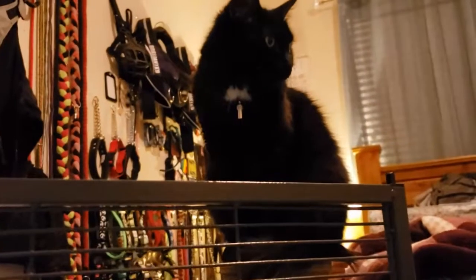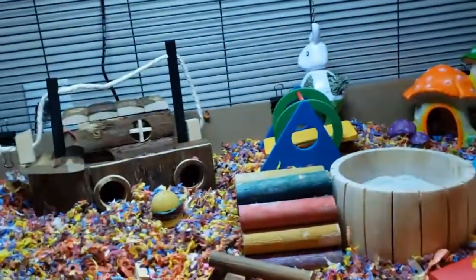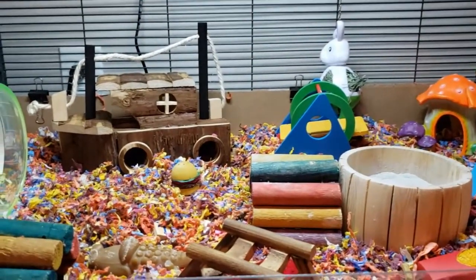I also have my little audience still chilling out with me. They are always around when the cage is open, so I just like to pay attention. Which, the light on this... Can you guys quit play fighting? The light on this is actually my old fish tank light. But yeah, that's kind of what's going on.